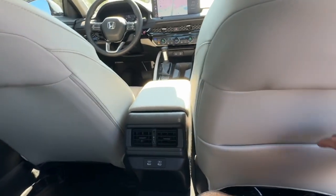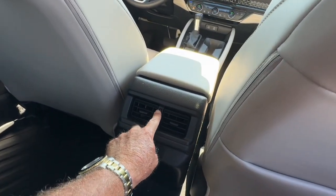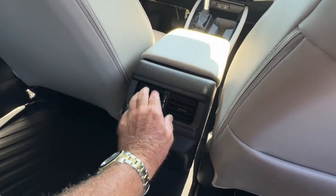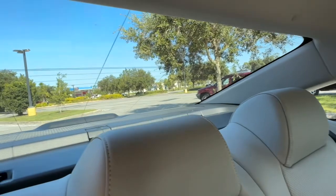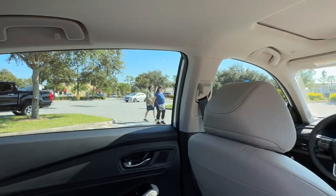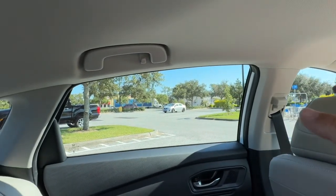The Touring model comes with these extra features like the rear air conditioning vents and USB-C charging ports for rear passengers, as well as one map pocket, nothing behind the driver. But these make a huge difference to have your ventilation back here, especially in South Florida. So naturally, no one ever sits back here. It's got this porthole style window in the back that's nice. A rear defroster. You can see the window tinting, these windows are up. Look how light it is and you can see out.